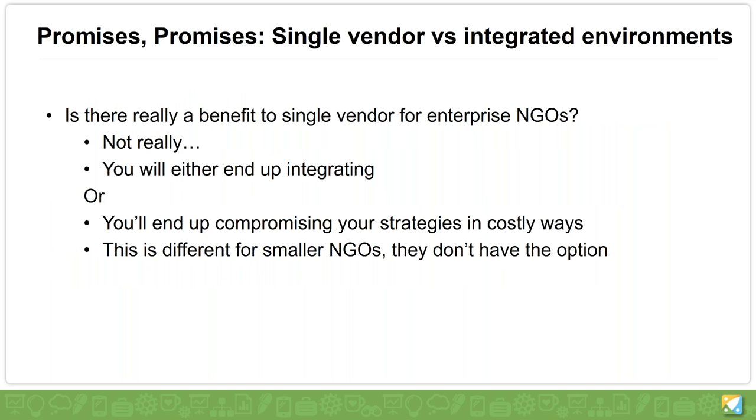Okay, is there a benefit to a single vendor for enterprise NGOs? I would argue it is of limited benefit. That in the end, for enterprise nonprofits, you are going to have to live with and thrive with multiple applications from multiple vendors. It is almost certainly the environment you live with now, and it'll be, I think, for most, it'll be the environment you live with moving forward for two reasons.